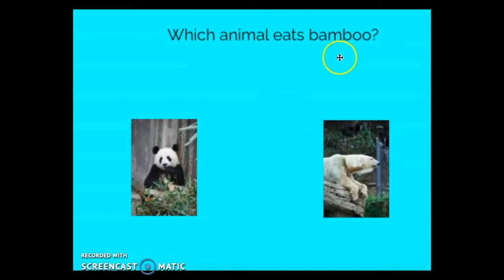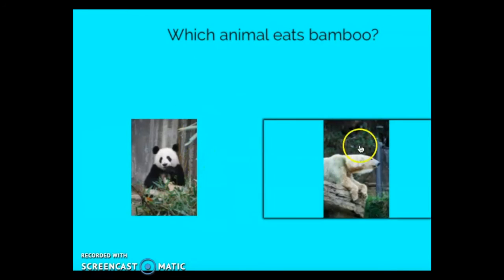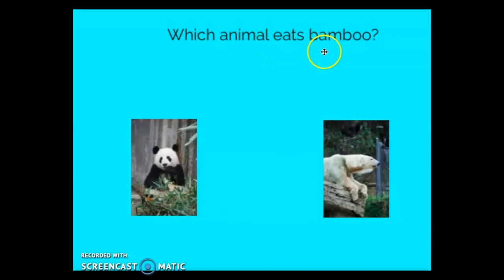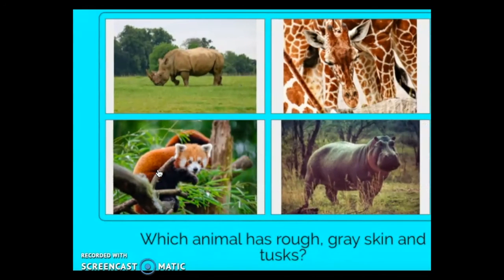Which animal eats bamboo? This is a little tricky. We have two bears. So if we were putting a category of bears together, they could both be together. That's not what it's asking. It's asking which bear eats bamboo. Look closely at the picture to help you. Go ahead, point to the bear that eats bamboo. The panda bear. Very good.